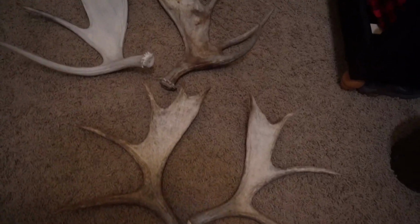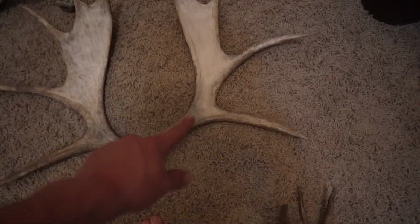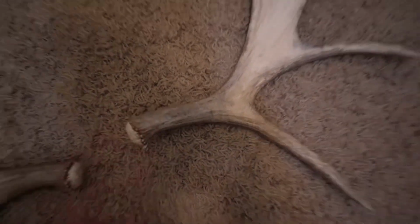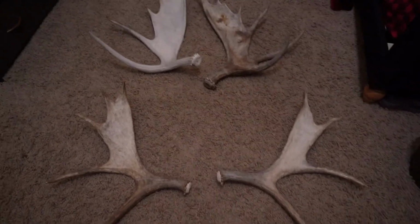Alright, I pulled out my only moose sheds. That's my first moose shed. Then I found his match, so I got kind of a nice little set right there. And then the same day I picked this bad boy up. I think he's got a beast of a burr on it. Super cool paddle, all leaf faded. Those were both picked up in Utah.